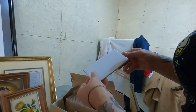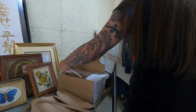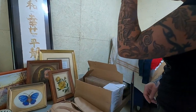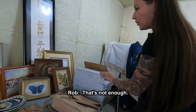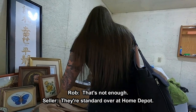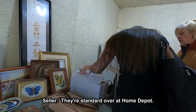Oh. Subway tiles. These are nice. I want to do something in the bathroom with some tiles, but I'm not sure yet. And that's not enough. No, but I have those. You could get them, they're standard over at Home Depot. Is that where they came from? Yeah, they're a pretty standard item.